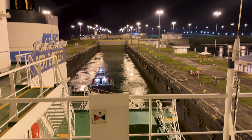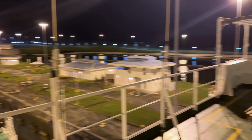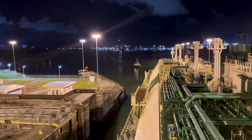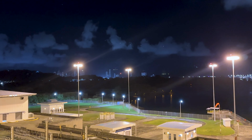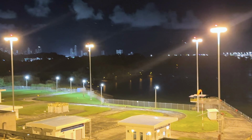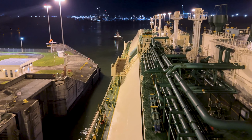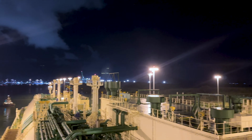We have now made it to the final and third lock. And we are entering the Pacific Ocean with Panama City in the background. I'll have a boat come out and pick me up in about 2 hours, and I'll be in one of the hotels over there. I have a flight back to Houston in the morning. This has been a great trip to Panama, and I'm looking forward to coming back.